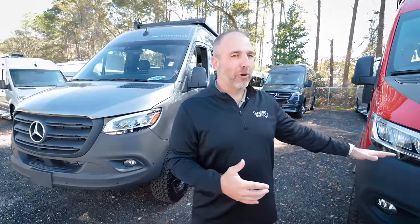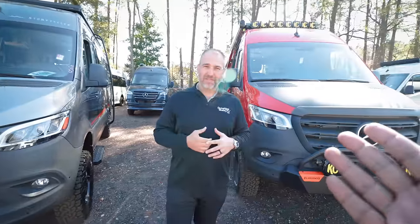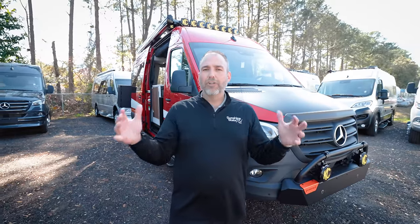Birmingham, Alabama is the birthplace of Storyteller Overland vans. As in the name, these are overland vehicles. I always ask you, who are these for? They're for overlanders. These are 144s, and they're very unique. They have some things that only Storyteller has. They have a real unique business model.